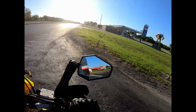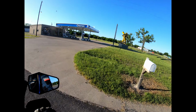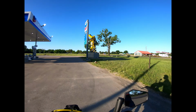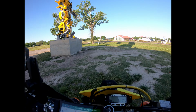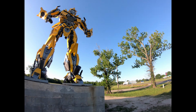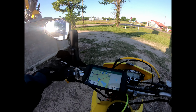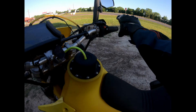The first Grand Tour stop of the day is here at a gas station in Elmo, Texas. For some strange reason, someone decided that this was the ideal place for a life-size replica of the Transformer Bumblebee. Figured the DRZ was a good bike to take out today since it's my own little Bumblebee. So we'll stop here and get our first picture for the Grand Tour.